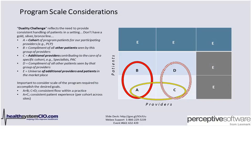So it's important, too, to consider the scale of your new value-based programs. This framework may be helpful to help you mitigate what I describe as the duality challenge. I'll explain a little bit of that. If you look at the cube on the right, you've got patients and providers.